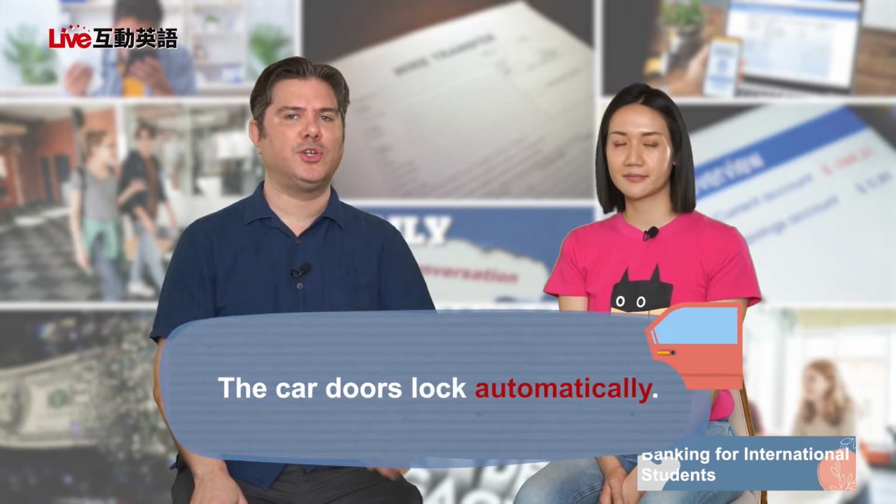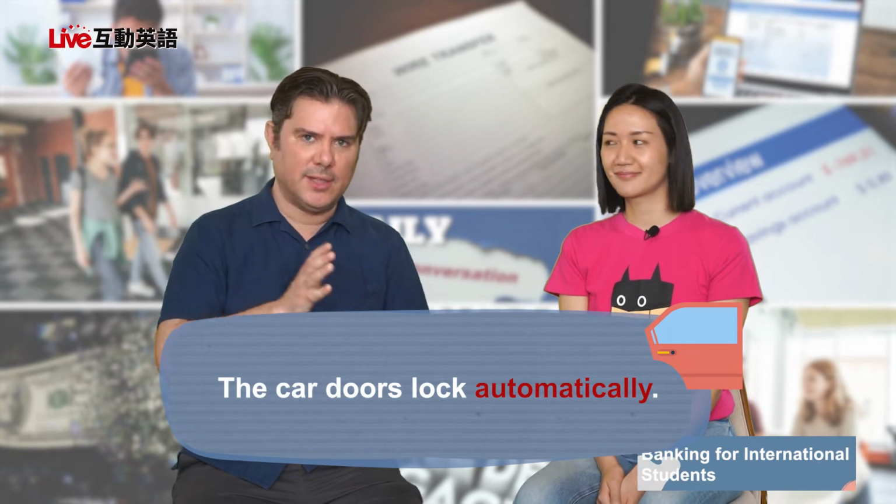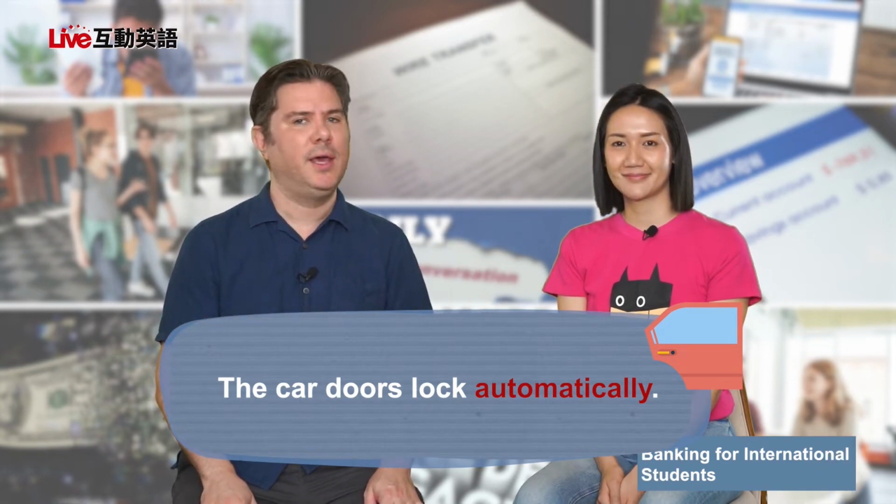For example, the car doors lock automatically. Sometimes when you get in and close the car doors and start driving, click, you'll hear all the doors lock by the machine doing it, not by a person.